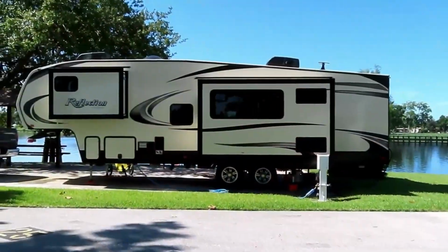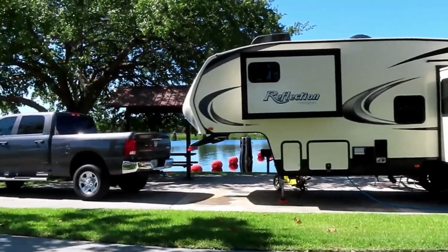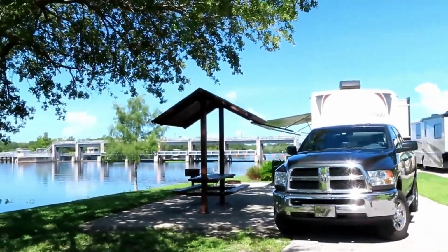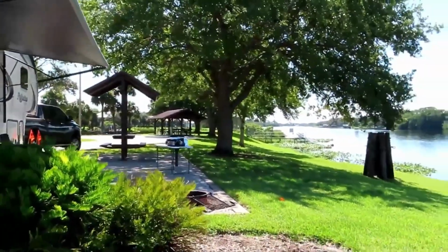And we stayed there a while back. Beautiful campground. Almost every site is right on the water. Beautiful views of the water from there. We really enjoyed that one.